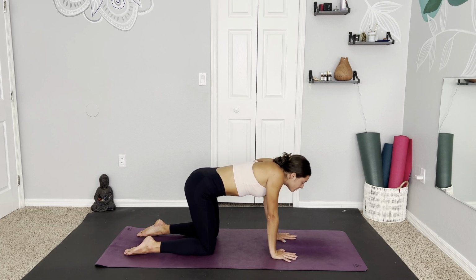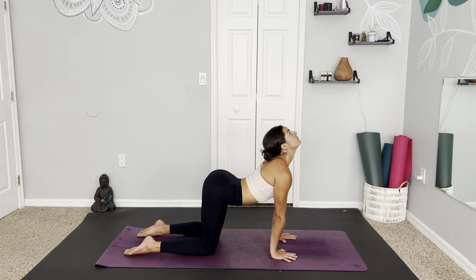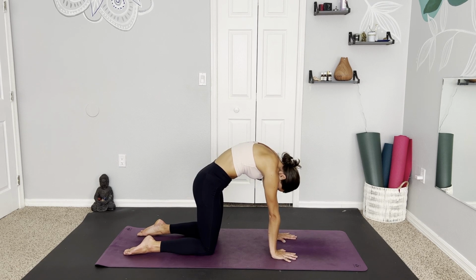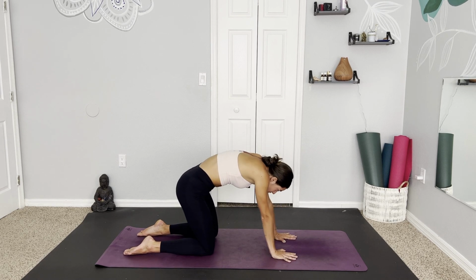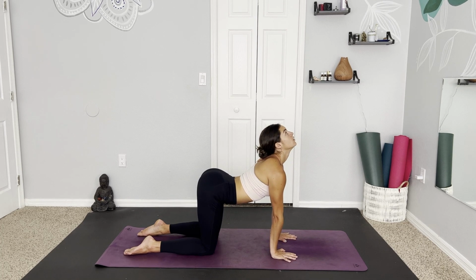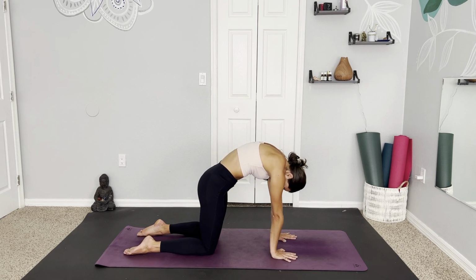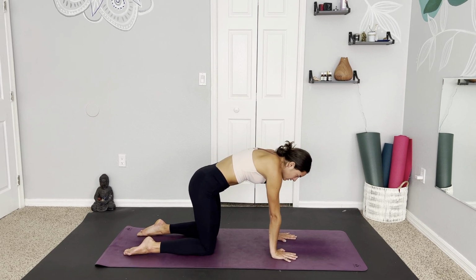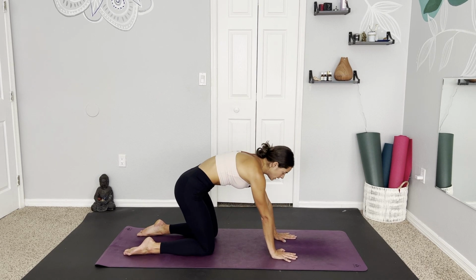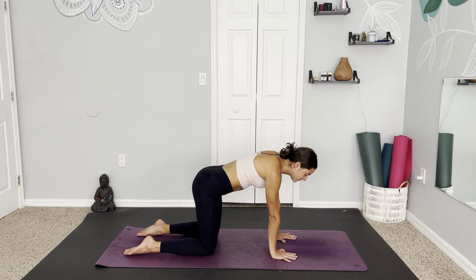So begin to move with your breath here on your inhale. Take the gaze up. And on the exhale, round through the back. Finding about 2 more rounds here at your own pace. Really helping to mobilize through the spine. This is a great warm-up for any practice. And we meet back in a nice neutral spine, tabletop.